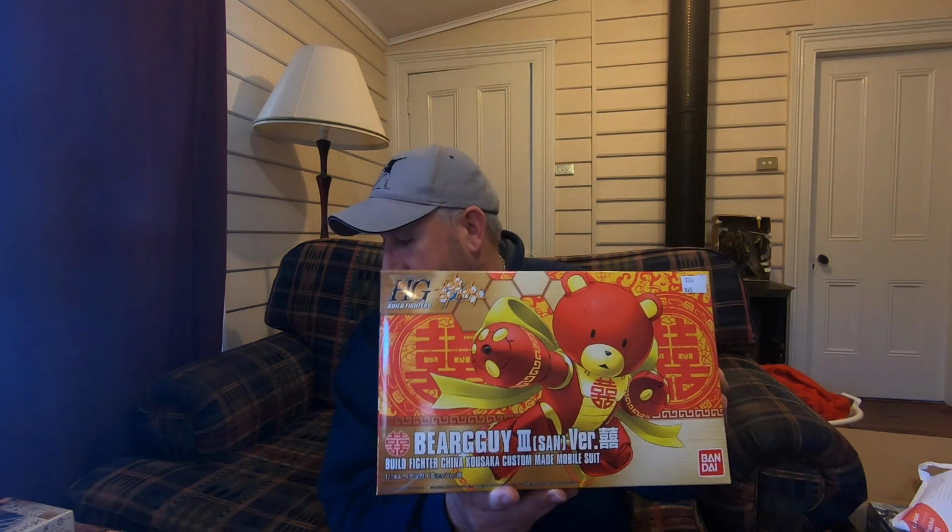And the last one, which I'm leaving till last because this is actually pretty amazing. Again, it's another Build Fighters kit, so there seems to be a bit of a theme with the way they put their boxes together. This is the Bear Guy 2 Build Fighter China Kusaka custom made. From memory these were sold as a limited convention kit a couple of years ago at GBWC. It has a retail price of $45, which from memory is about what they were charging at the convention, so it's not as if they've marked it up or down. And again, this is a pretty nice kit.